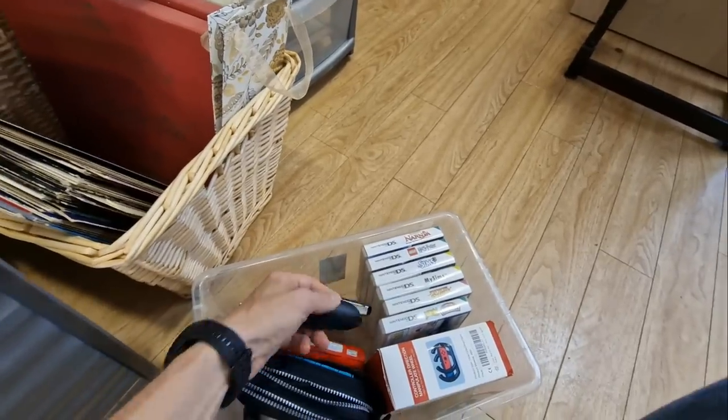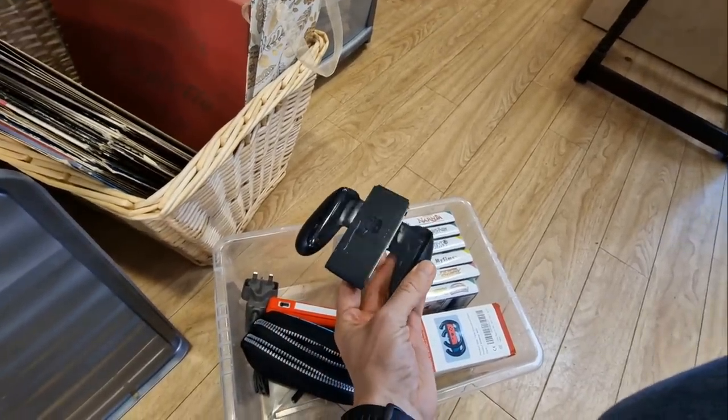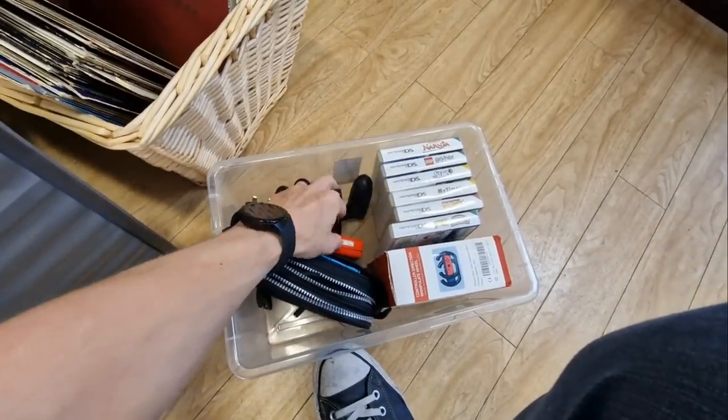Because in the box, there wasn't just a DS Lite, which was in pretty decent condition to be fair, and some random games that just weren't worth anything. There was also a Switch grip. Now, had you done your research on this, you'd know that a Switch grip is for a completely different console and it has no place being bundled with a DS. The fact that that was even in there, it can't have been a mistake.